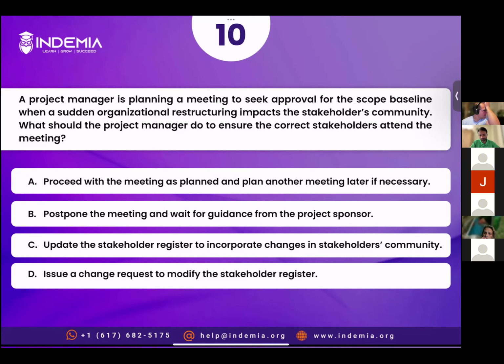Change request, as far as I've learned, I'm not sure if a change request is used for modifying the stakeholder register. A change request comes for modifying application-related stuff, but I've never seen it used for modifying a register. That's why I picked C. All right, so you're saying we need a change request when we need to change the scope of the product, not for updating the register. Okay, makes sense, right? Manmeet, you want to say something?